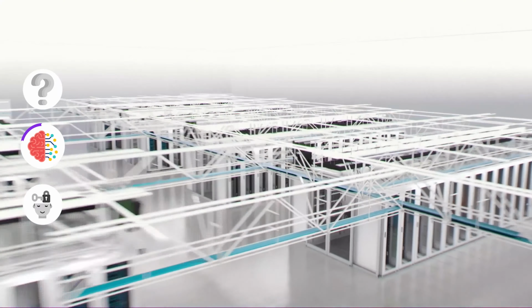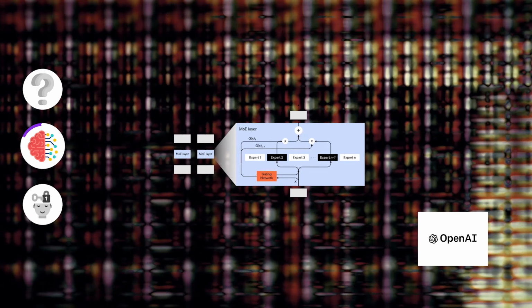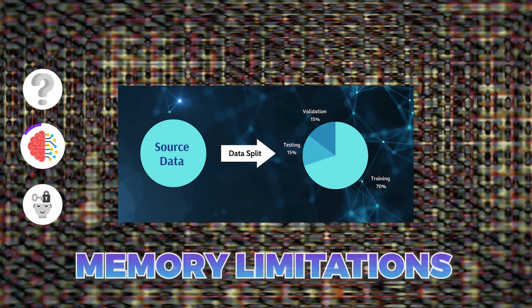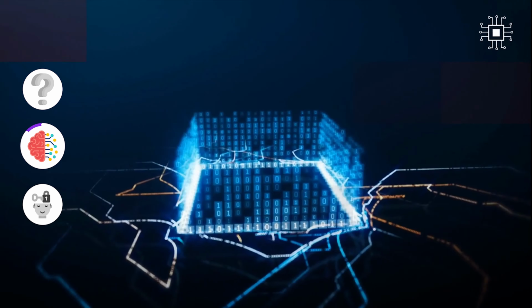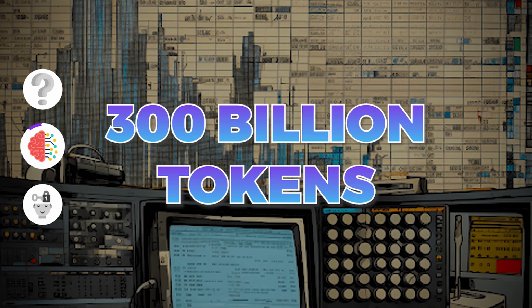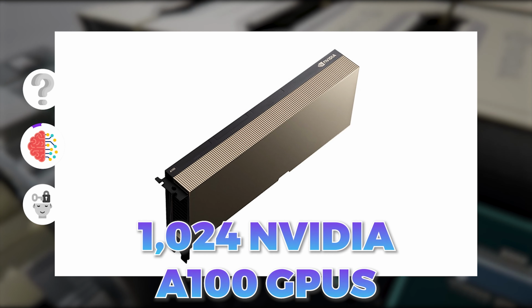The supercomputer, coupled with innovative software technologies like DeepSpeed and ONNX runtime, enables deep learning distributed training and inferencing. It allows OpenAI to use advanced techniques like data parallelism to overcome memory limitations by dividing the training data into smaller batches, allowing them to be processed in parallel across multiple GPUs. So GPT-3, with its 175 billion parameters trained on 300 billion tokens, theoretically could have been trained in just 34 days using 1024 A100 GPUs.